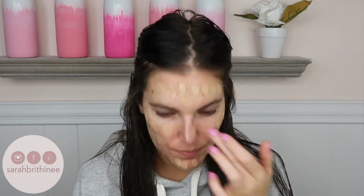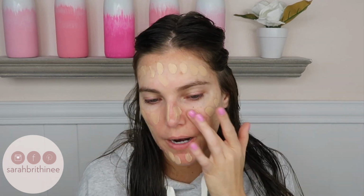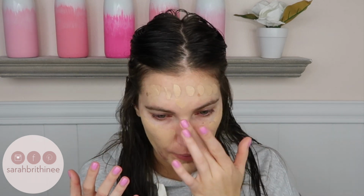So I kind of like to dab it on, and then without any extra product, I just kind of spread it out a little bit. When I pick at blemishes, I don't put anything on it right away because I don't want to spread it all over my face. I don't know if that actually does anything or not, but I just feel like if I put my hands in it and then I'm touching other parts of my face, I'm going to somehow spread the acne. So I just kind of leave it alone, and then I'll do that part last.